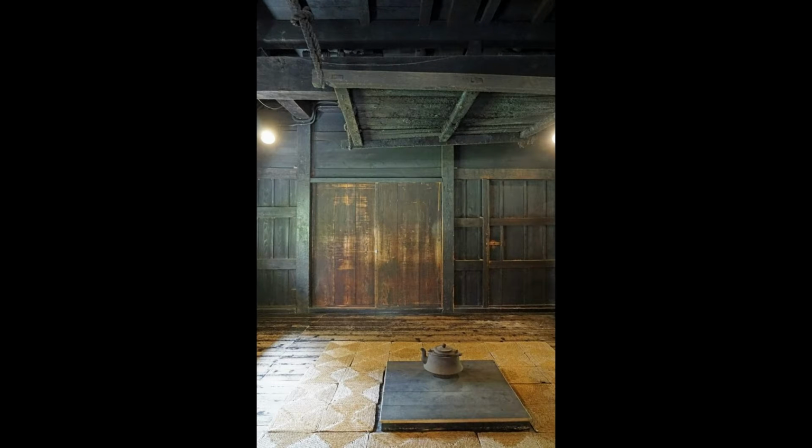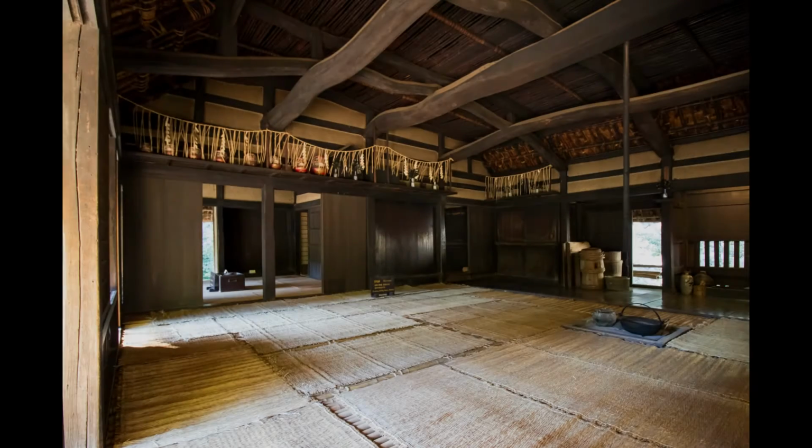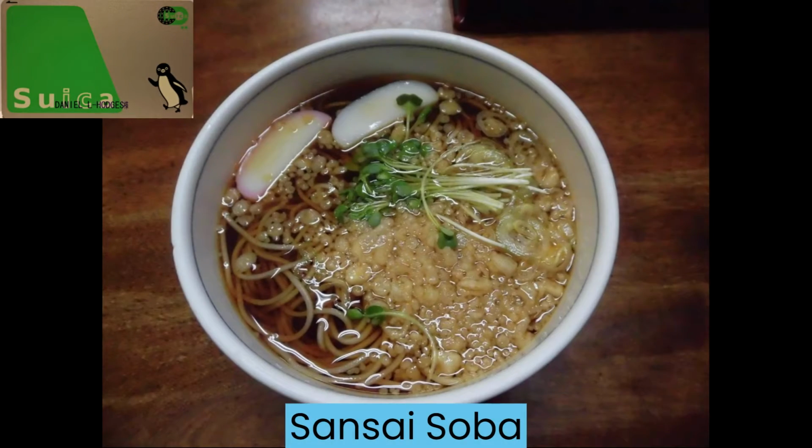However, a few years later, a fire broke out. Although business has since resumed, the company president decided to let go of the building and approached the park. Today, the lower floor is used for a popular soba restaurant, and the upper floor is an exhibition gallery.